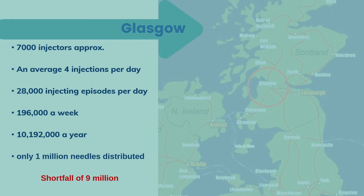So we estimate that there are approximately 7,000 injectors in Glasgow city centre. Of these 7,000 injectors, I think we would agree that an average of 4 injections per day would be normal, which would equate to 28,000 injecting episodes per day. Over a week, that could be 196,000, and over a year, that's as much as 10 million. But yet we only distributed 1 million needles when I looked at this data. So that's a shortfall of 9 million.